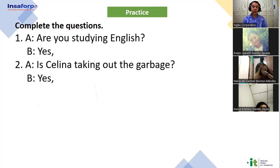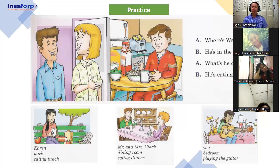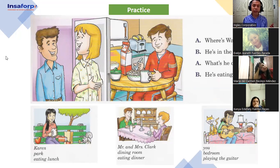Then we were working with these questions yesterday, and we finished with a conversation. Today we're going to continue practicing it. Look at the picture. Where's Walter? Oh, he's in the kitchen. What's he doing? He's eating breakfast. Yes, cereal, milk. In El Salvador, normally we have platanitos, cremita, frijolita, right? But in the United States, normally they have cereal and milk, right?